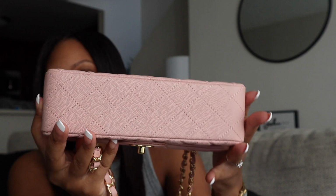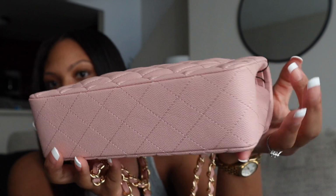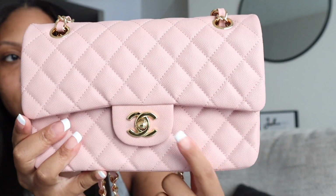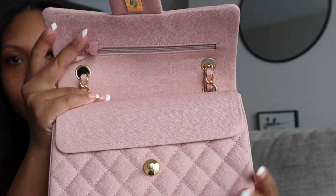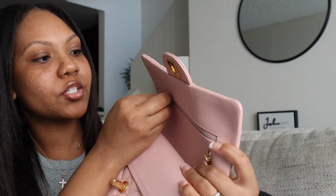So pretty. This is the bottom. Sides. Such a gorgeous bag. When I saw this, I was like, so pretty. So let's go ahead and get a closer look. So it does have the CC in the front, and I'm gonna go ahead and just twist it open. And it has the zipper. I didn't take this off yet. It had this extra leather tag on it, so I'm gonna go ahead and just take that off real quick. I haven't worn the bag yet.